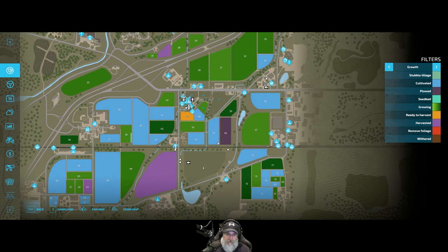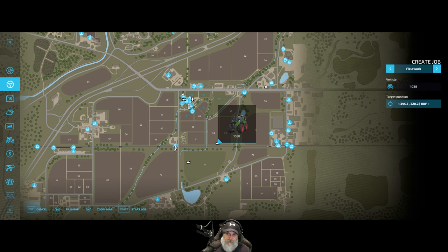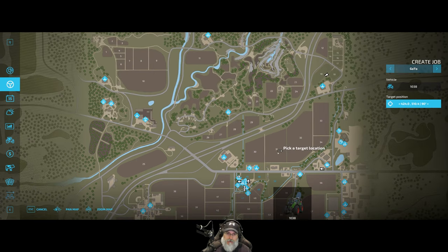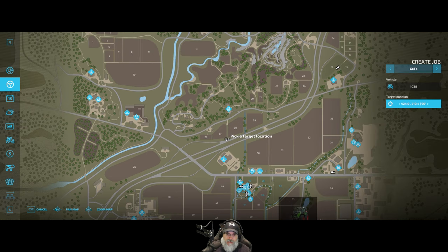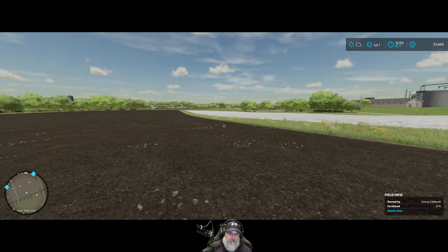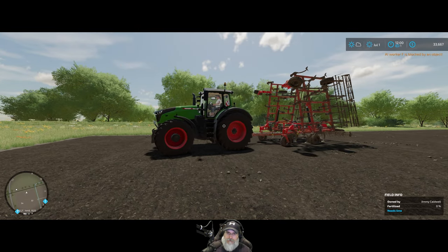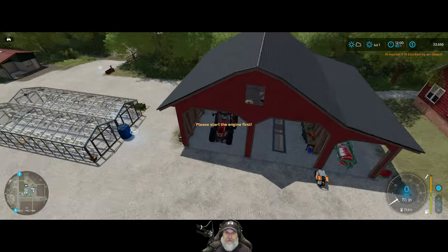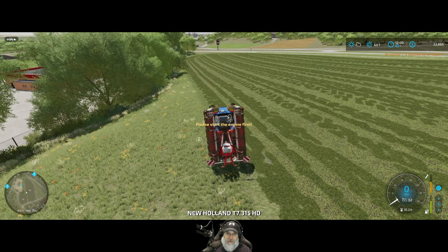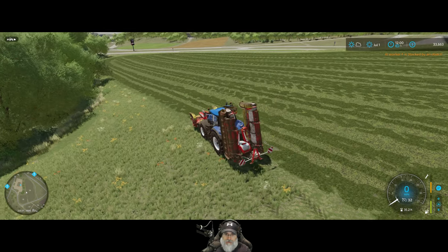Why don't we have you drive up to 27 and stage yourself right about here. It's Sophie. Sophie does good work. Okay. And then we want to go back to here and get the mower and the New Holland back to our farm.